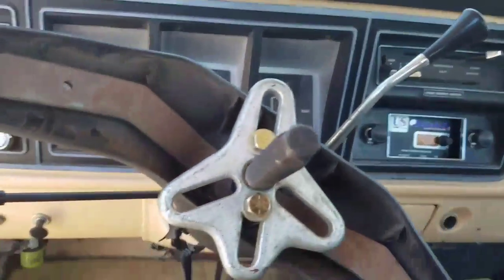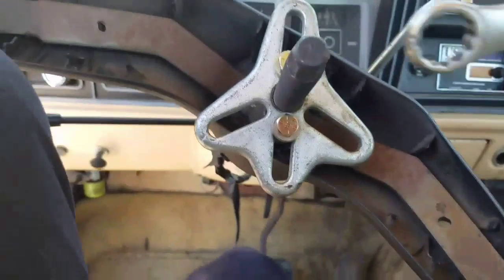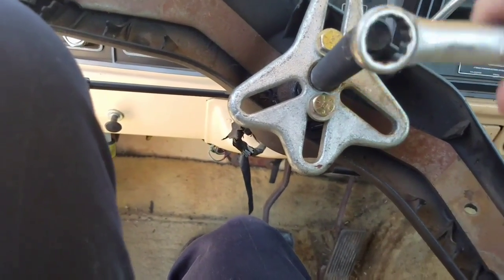Let's try this again. I don't know if I can do this with one hand. Maybe I get a knee up on here. Oh, I was wrong, wasn't I?